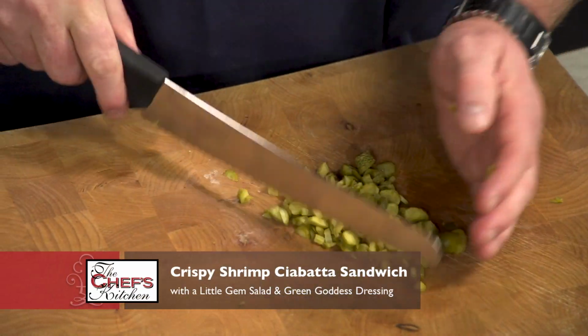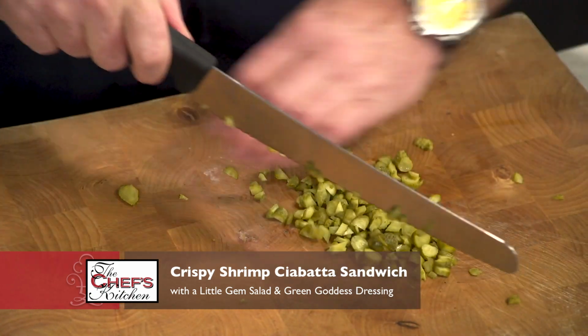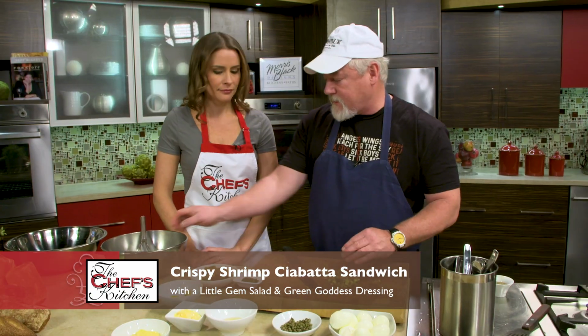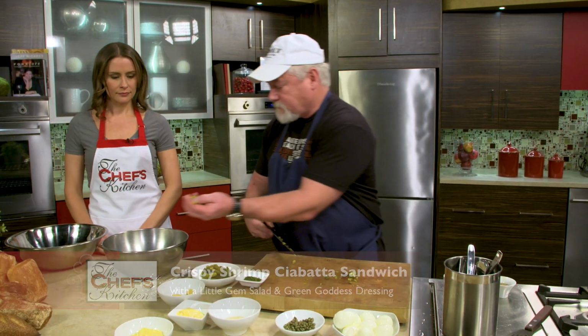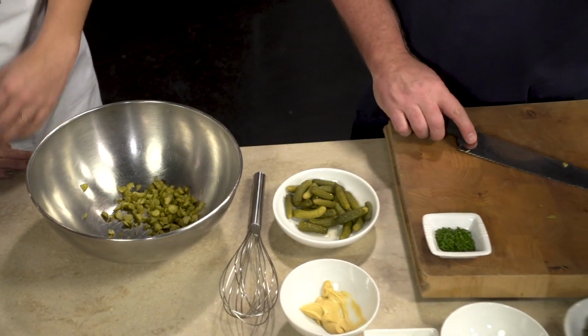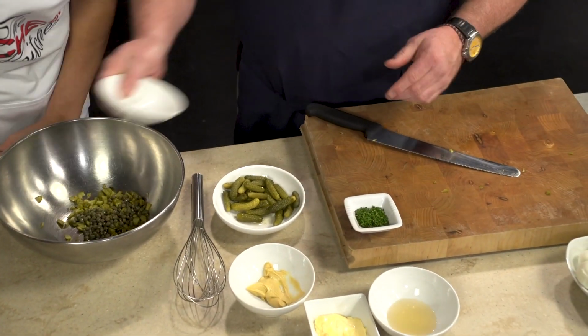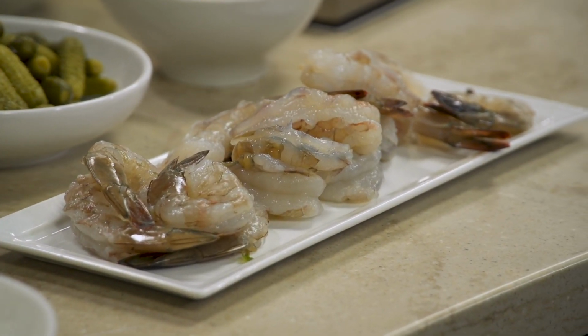And I see you have capers also, which add a really nice bit of saltiness and acidity. Yep. So we're going to take our cornichons in here. And I see you have some really nice looking shrimp back there. Oh, is that going to be the meat of the sandwich? That's going to be fun. Yeah. Can't wait to see what you do with those.